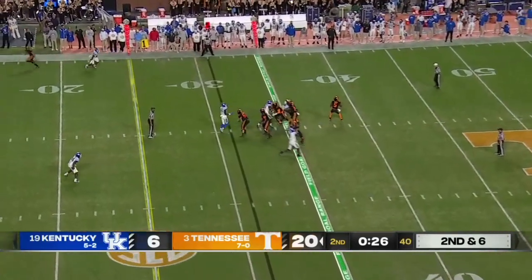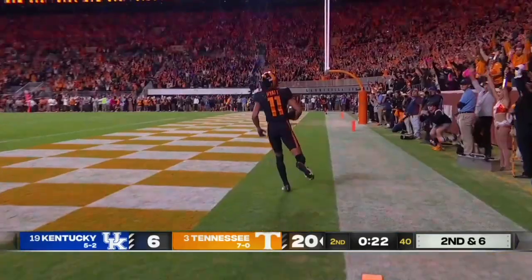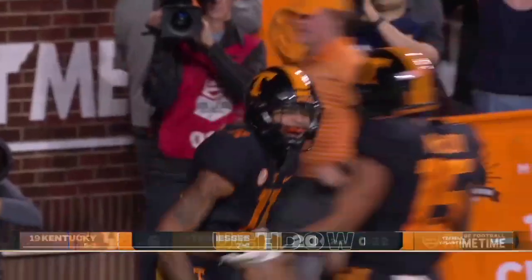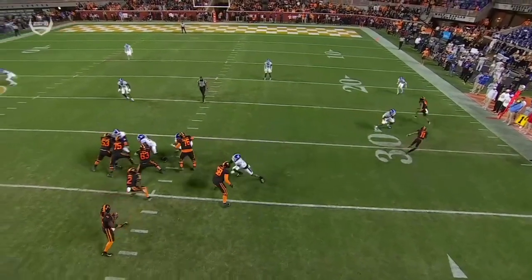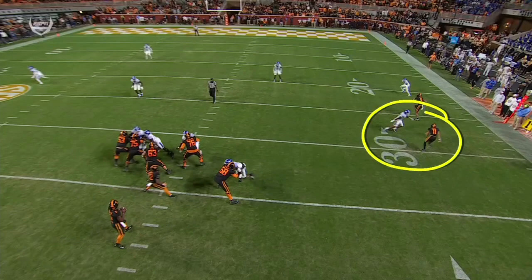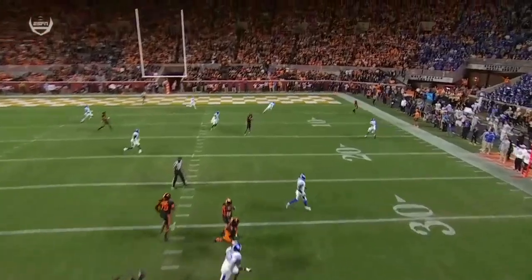Hooker looking instead to his left, now moves back to the right, launches, wide open touchdown, Jalin Hyatt for the second time tonight. Secondary, watch the miscommunication. He's going to bump, and then watch this defensive back as well. Nobody goes with him down the sideline.